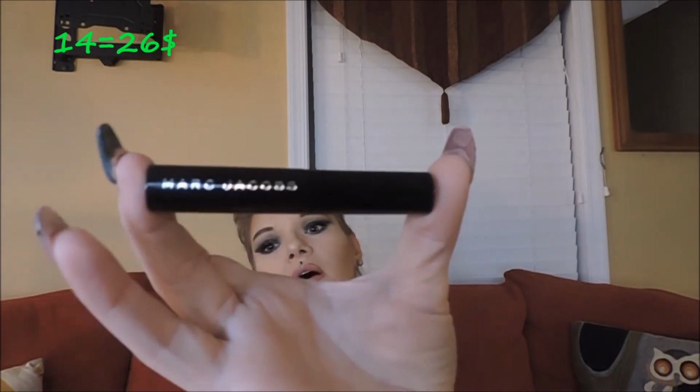The next product, Marc Jacobs Velvet Noir Major Volume Mascara. Why you'll love it: this luxurious formula adds mega volume, ultra length, and super concentrated pigment for lashes that are almost too good to be real. How to use? Holding the wand horizontally, apply one coat from base to tip of lashes for instant volume and length. Apply up to three coats for even longer, more dramatic lashes. So up to three, no more than three.